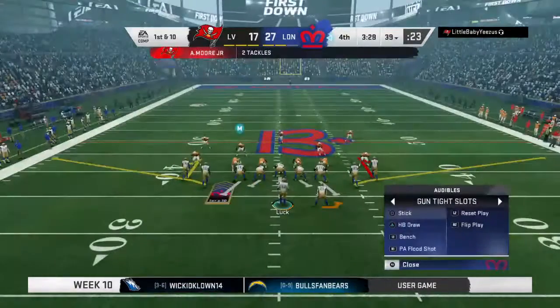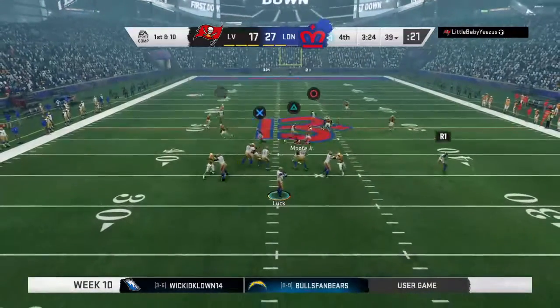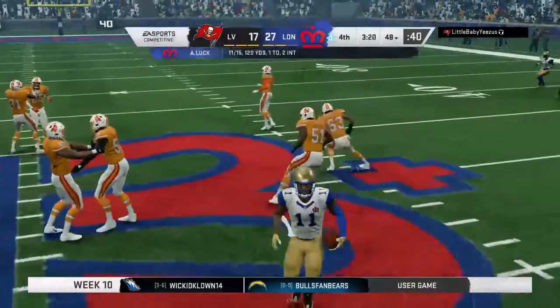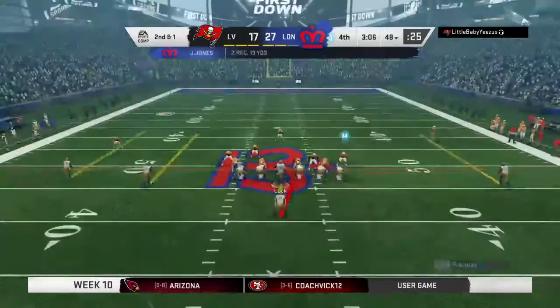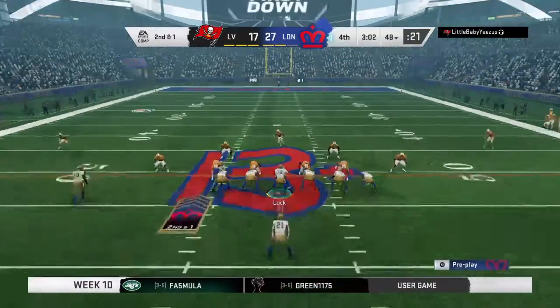All runs on this drive so far. It's 1st and 10. They'll try the air now with Locke. Jones has it. Give him 9 there on the first down completion. If nothing else, they've already taken a couple minutes off the clock here already as they come up second down.